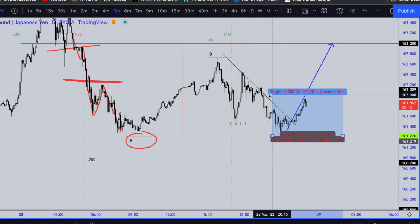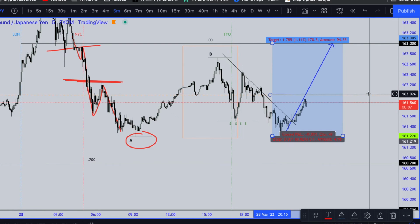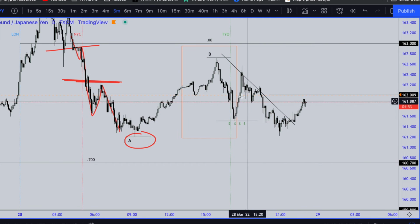Any trader in their right mind as a scalper or an intraday trader that doesn't take partials at 71 pips, if you all lose that trade, in my personal opinion, you deserve to lose that trade. You deserve to get burnt because you did not take any profit when the market presented them to you. All right. So I hope that this trade breakdown helped you all out.